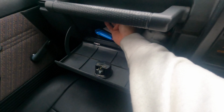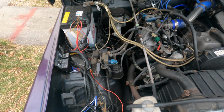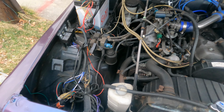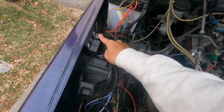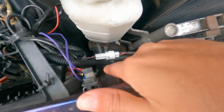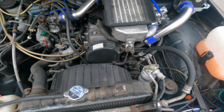Now let me pop the hood. Here you have it in all its glory. Things that were done here, I have the jack right here if anybody wants it, but things that were done here are the relays for the fog lights, headlights. There's a relay for the new horn that I put in. This is brand new. I didn't need a new one, but I just bought one because it looked nice.